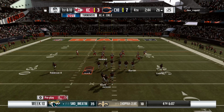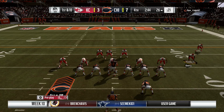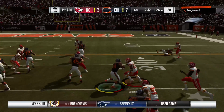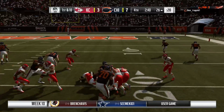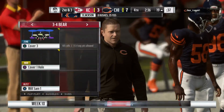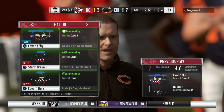Watch it now, Barney! Barney! Now it's Jackson. And they've got it in the red zone now, down at about the 19. A solid run on first down. Gain of 7 leaves them with a 2nd and 3.